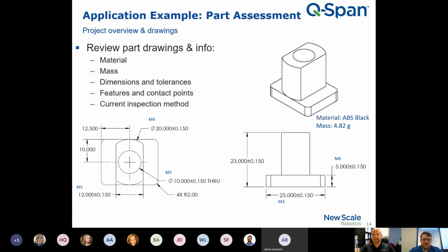So we have the dimensions highlighted, tolerances highlighted of the critical inspection features. And so for simplicity, we highlighted them here as M1, M2, all the way through M6. So for each part feature, we'll look at where the gripper can make contact with the part to make a measurement, and determine if we can do that with custom fingers if needed. For these part assessments, we will try to use our metrology fingertips for the most accurate measurements.